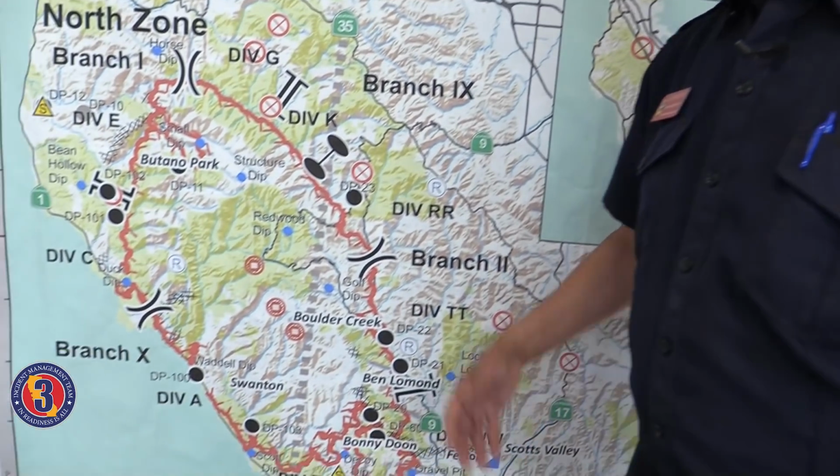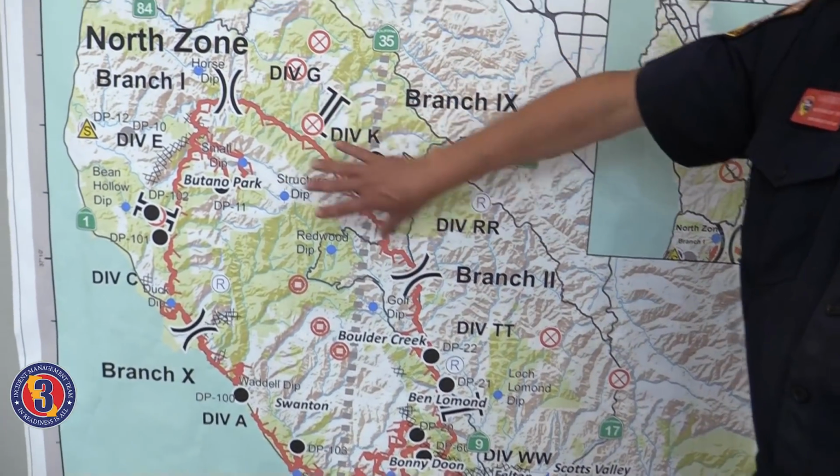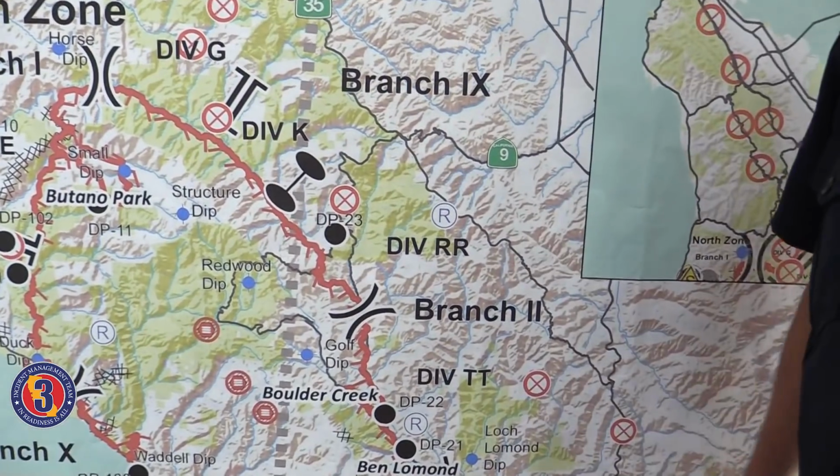That's getting in there and supporting our ground troops and helping extinguish the hot spots throughout. So a lot of good work there. Again, some questions about some of the little symbology on the map and what that explains.